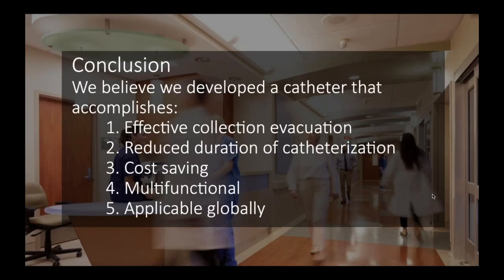So in conclusion, we believe that we have developed a catheter that accomplishes effective collection evacuation, reduces the duration of catheterization, is cost-saving, multifunctional, and applicable globally.